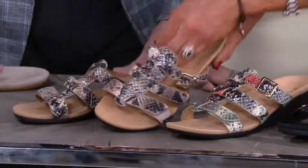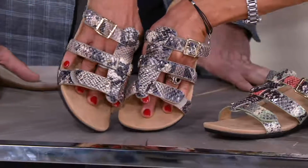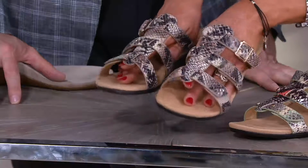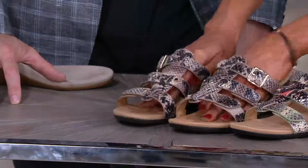Correct. And then take a look even from left to right in the natural snake. So you see what I mean? They're not going to be identical, and they're not supposed to, because that's what a real snake skin would do, and you've replicated that so beautifully.